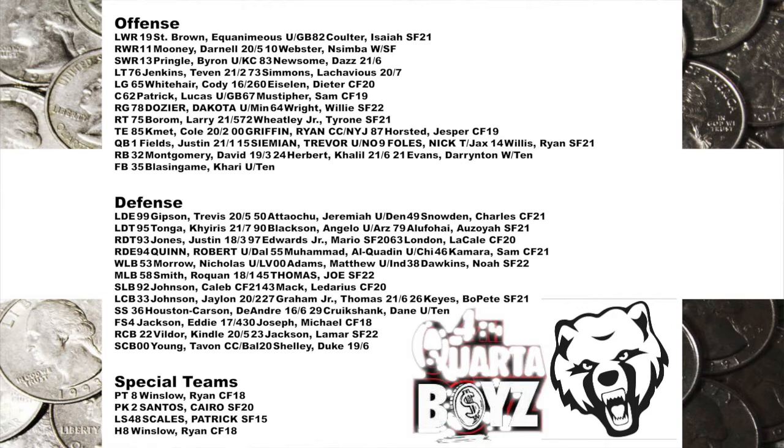So in the middle, we got Kyrus Tonga and Justin Jones. Backing them up, we got Angelo Blackson and Mario Edwards. And I think that's a pretty good rotation of interior linemen, if you ask me. At defensive end, we got Travis Gibson and Robert Quinn. Now, we also got Al-Quadin Muhammad, a guy that we brought over from Indianapolis. So that kind of brings into question whether Robert Quinn will be a Bear at the start of the season, or will he be traded?